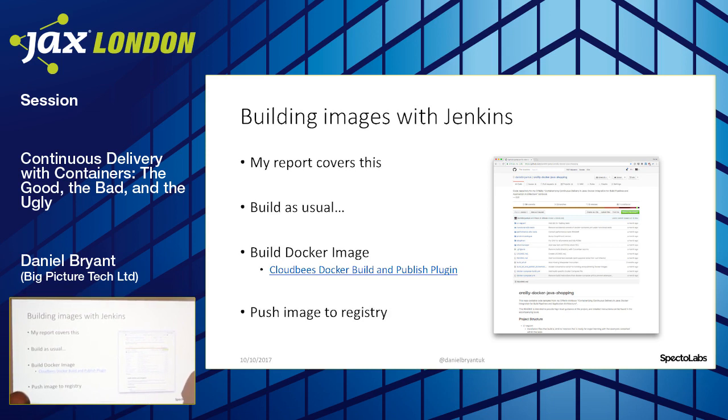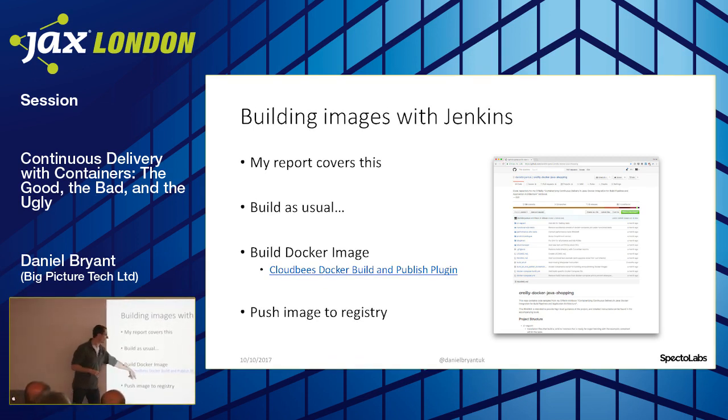It's a bit dry in terms of, I use Jenkins a lot. There's an awesome CloudBees open source plugin to manage, after you've done your Maven build, a clean install, or after you've done your Gradle build, it's all nicely configurable.